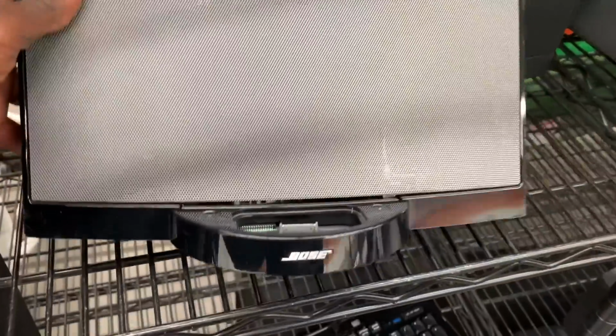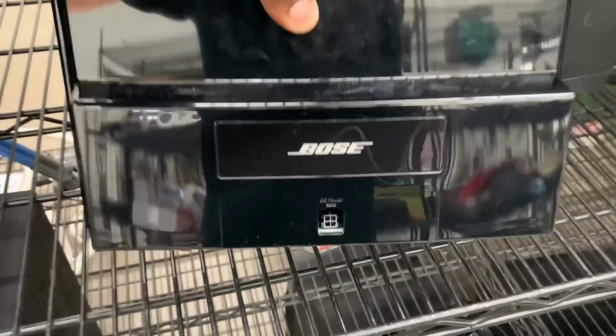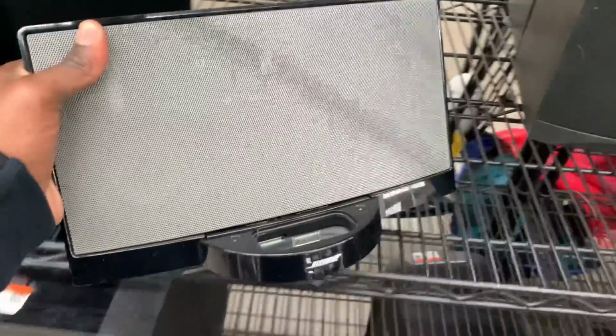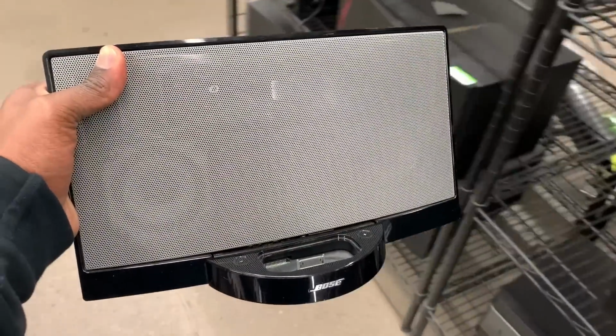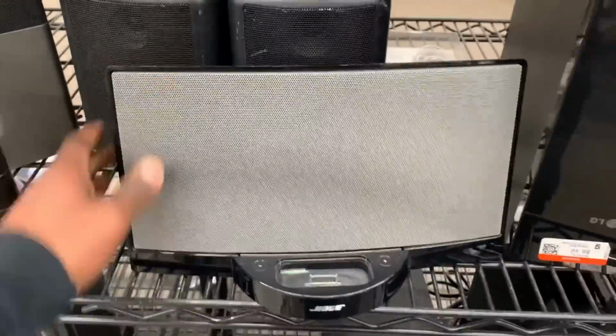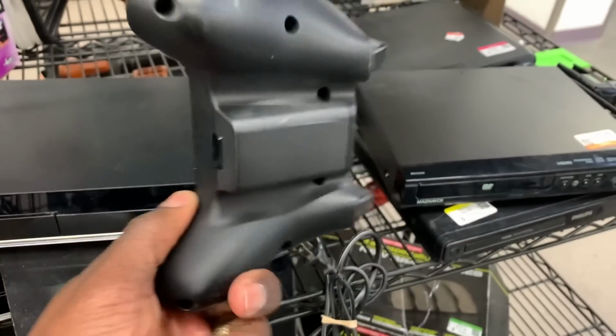Now, this video definitely wouldn't be one of my most recent ones if I didn't come across another Bose speaker. This one wasn't in the best condition at all. Of course, it was missing the charger, and I'm actually on the hunt for a charger right now to complete my set, but this one was missing that little portable dock, the little docking station. So I gave it some thought, but I ended up putting it right back on the shelf, mainly because I don't want too many things that are incomplete in the house right now.